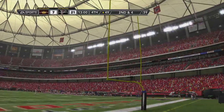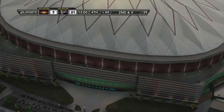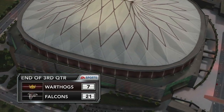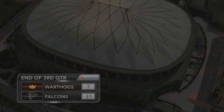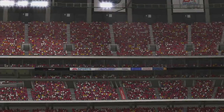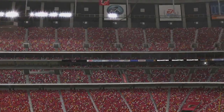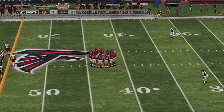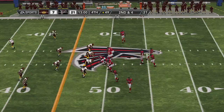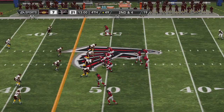And that's the end of the quarter. Our score in this one is 21-7. Welcome back to Atlanta. The Falcons have the ball and a two-possession advantage as we get set for the final quarter.